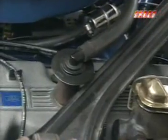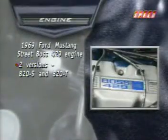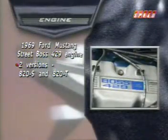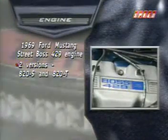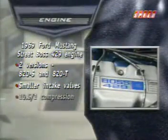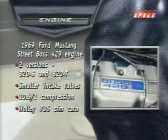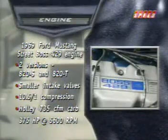The two street versions of the Boss 429, labeled 820S and 820T, weren't much different from the NASCAR motor. The S motor featured a hydraulic cam, and the T version, released later in 1969, offered a hydraulic cam at first, but soon switched to the solid lifter cam from the 429 Super Cobra Jet. These engines had smaller intake valves and 10.5 to 1 compression, with a Holley 735 CFM carburetor, actually smaller than the Boss 302's Holley 780. This engine was rated at 375 horsepower, more Boss Mustang sandbagging.